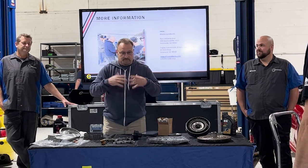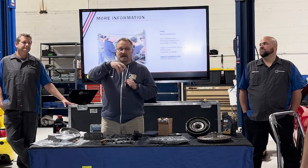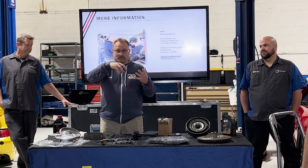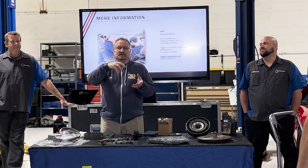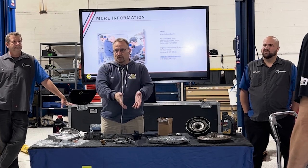Now, obviously, the 9A1s, a lot of them have that oil filter on the top. We don't have a replacement for that yet. We've looked into it, but there just is no benefit to it because it doesn't have that check valve system and everything like the other ones do.